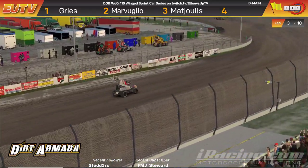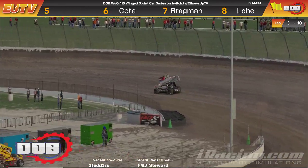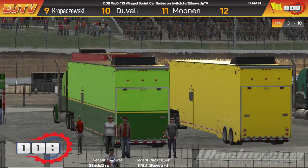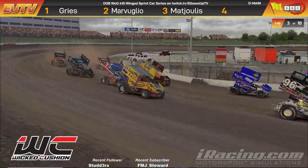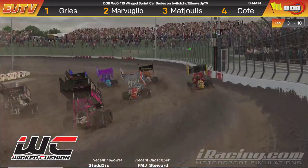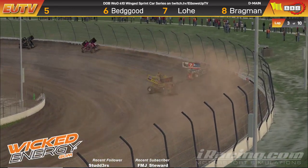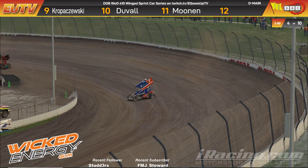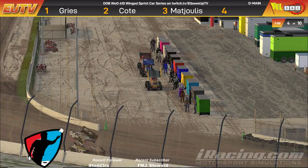We've got more than just Lowe around on this racetrack, though. A couple cars in the pits as well. Let's see if we can back it up here and see what happened. Okay, so this is a lap 1 crash. Not the reason for the caution, but let's watch it anyway. See Moonen and Kropaszewski, as well as William Duvall, making contact. Duvall started 4th in this race, so that's a really unfortunate turn of events there.